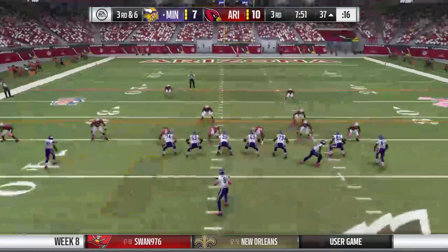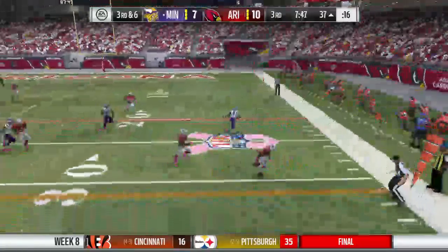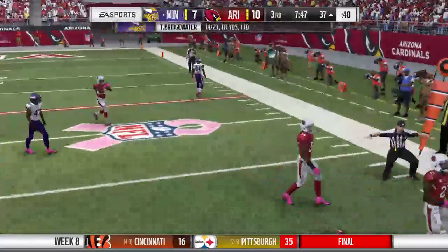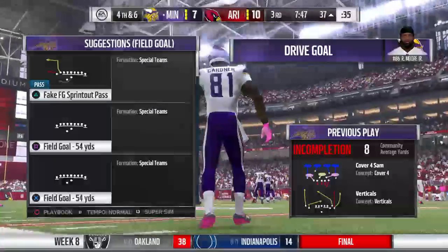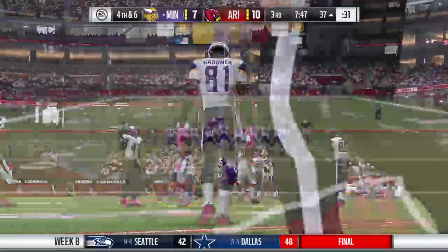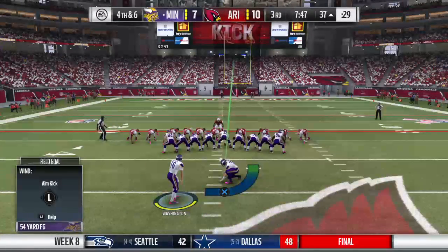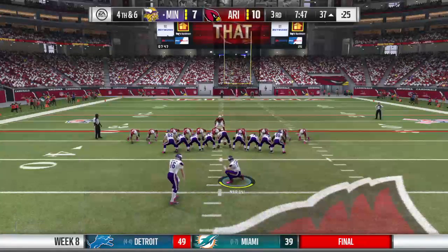Let's go. On third down, Bridgewater. And incomplete. The contact made the ball roam free and brings up fourth down. Now the Vikings will send out the special teams crew here for a field goal try. This from 54 yards away.